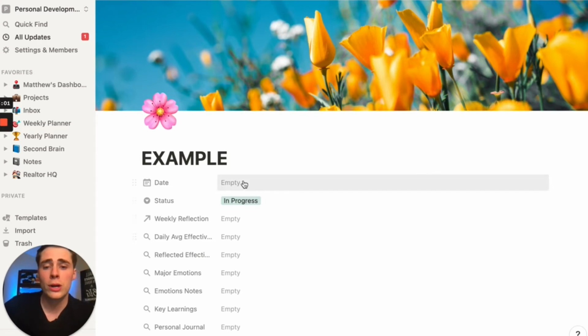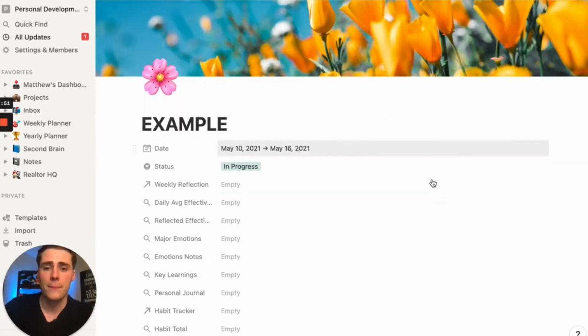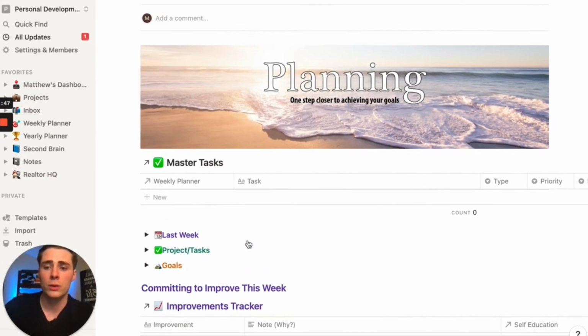What's great about this is I tend to enter a lot of this information initially so that it's just easier to sort. For me, my weeks are from Monday to Sunday. Now, for the most part, I don't enter any of this. It's just everything I track. Where it really starts is right here. All right, so this is where the real planning begins for me. And as you see, I just made this little custom banner to make it a little bit more appealing. But this is where I enter in my weekly tasks.